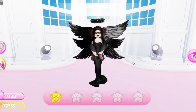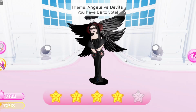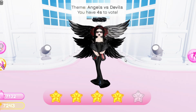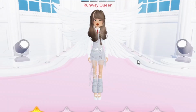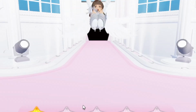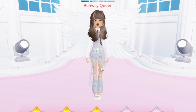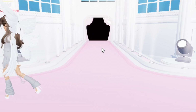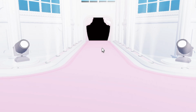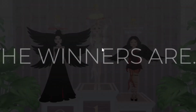Okay. This outfit eats. It does eat. This is really, really pretty. I mean, it's cute, but I don't really feel like it fits the whole theme, to be honest. I'm gonna be nice and give it a 3. Unless she's a schoolgirl and she's just an angel. I don't know. All right, winners, please.